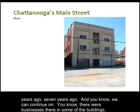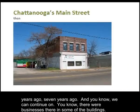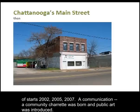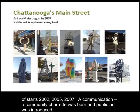And we can continue on. There were businesses there in some of the buildings. They weren't necessarily something that everyone felt welcomed at. And there were buildings that were boarded up. That really starts 2002, 2005, 2007. A community charrette was born, and public art was introduced.